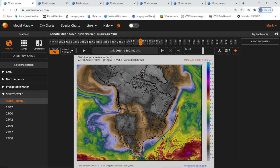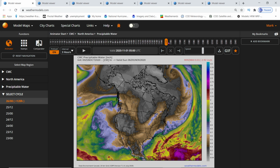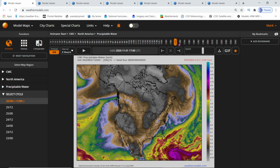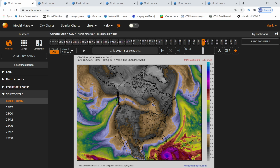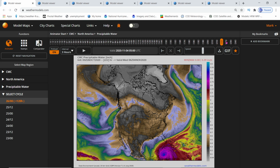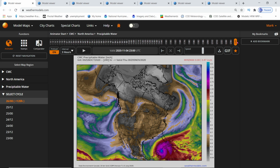Now, if you keep following it, you can see my next system that I was speaking of right here, coming into the Caribbean. You can see it starts making its way towards Jamaica. Intense rainfall, that's over 3 inches of rainfall right there at that point. It goes past Jamaica, and it gets even stronger as it heads towards the Gulf of Mexico. There we go. That's 10 days out, guys. It's November 5th. That's your shot for November 5th.